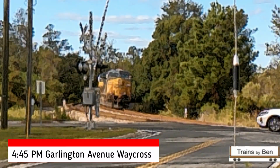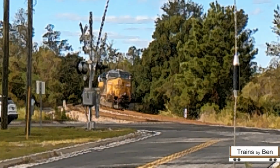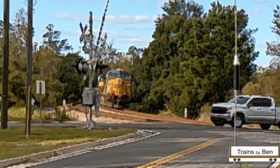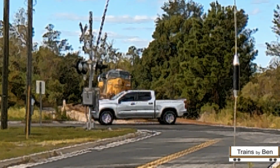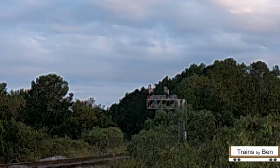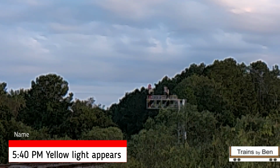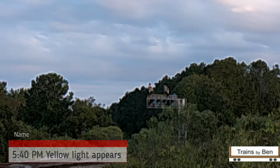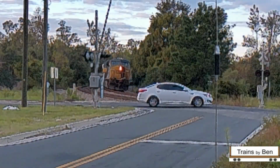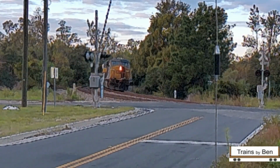Hello, rail fans. Earlier this afternoon, we had chased CSX M649 from Valdosta to Waycross. When we got to Ruskin, we knew that would be the last we would see of that train. We came on into Waycross and looked on the Folkston sub and didn't see any action that way. So we came over onto this side where the A and B line goes to Fitzgerald and Cordele, and we happened to see this engine sitting here on Garlington Avenue. And I said, well, wonder what's going on with that.